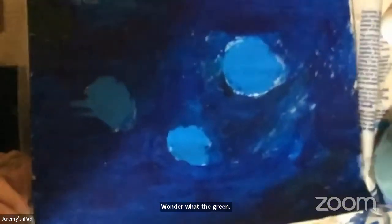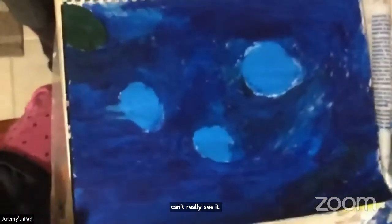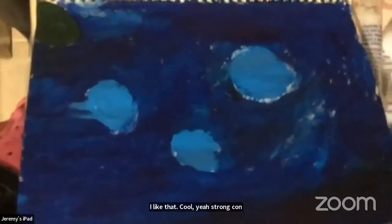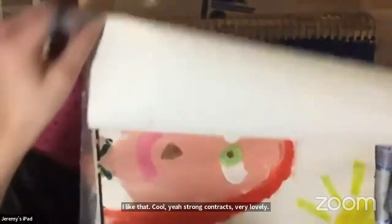Lovely. The strong contrast between the light and the dark. Right now, somebody's casting a shadow on the fish, so we can't really see it. Oh, dear. There we go. Now, there's the fish. That's much better. Yeah, strong contrast. Very lovely. Okay, cool. So I don't want to get the girl's eyes on the back side of the paper. Oh, I see. Oh, already did.